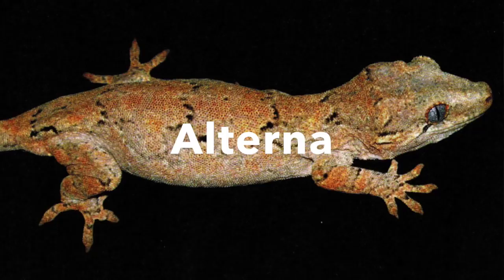The alterna morph is gonna be a very, very light and almost uniform base with very thin bands that go across the back.